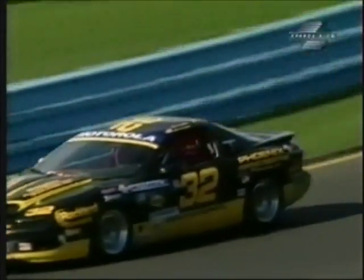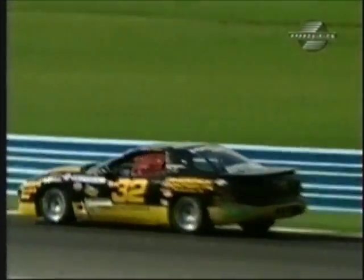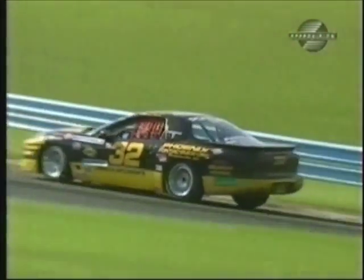Speaking of getting by, the 32 Firebird now drives to the inside of the Ford Mustang. These two guys you mentioned earlier have been driving the wheels off of these cars, having a great battle amongst themselves, but it's not helping them out as far as the race is concerned. Could it be that by battling so hard amongst each other, they're going to wear the tires off of these cars and allow Doug Goad just to walk away?